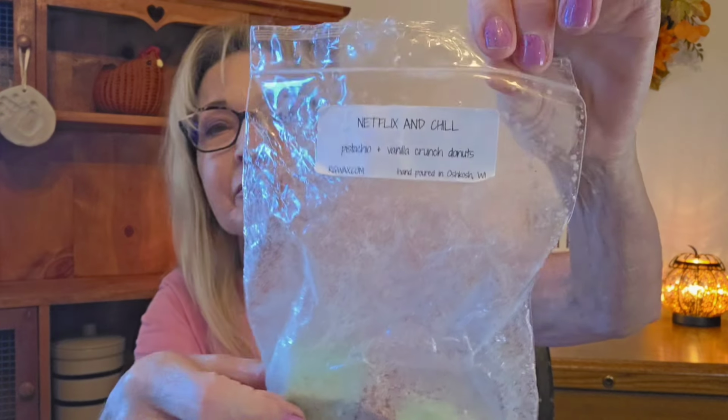All right, so the next one is day 17, V or V. Melted vanilla, vetiver, or verbena scent. And I picked vanilla. And I pulled Netflix and Chill, which is pistachio and vanilla crunch donuts. This one was on my favorite list last year, and the one that we did the giveaway with. I just got done doing that one, and it was so much fun. This is good. You definitely get the vanilla crunch donuts and the pistachio. Strength and throw is about a 7 out of 10.